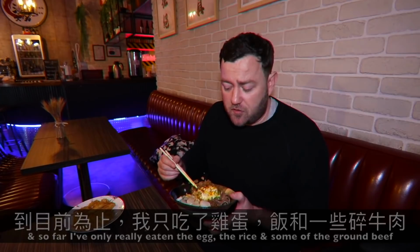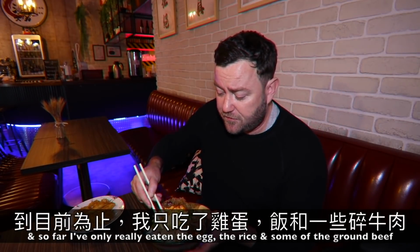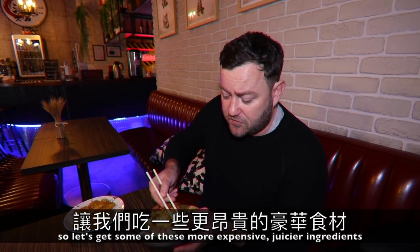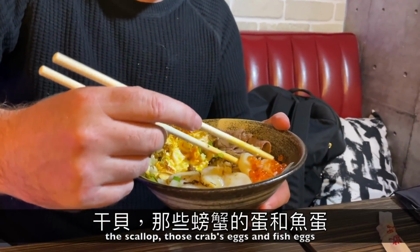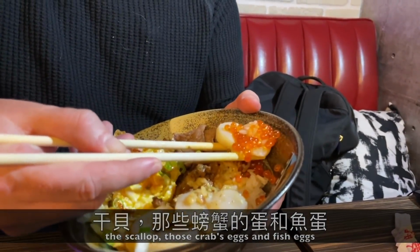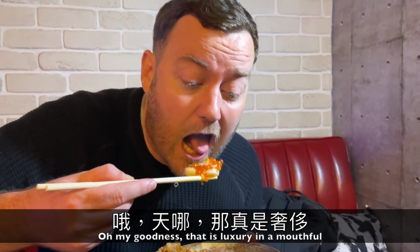Okay, so far so good. And so far, I've only really eaten the egg, the rice, and some of the ground beef. So let's get some of these more expensive, juicier ingredients. The scallop, those crab's eggs, some fish eggs. Oh my goodness, that is luxury.